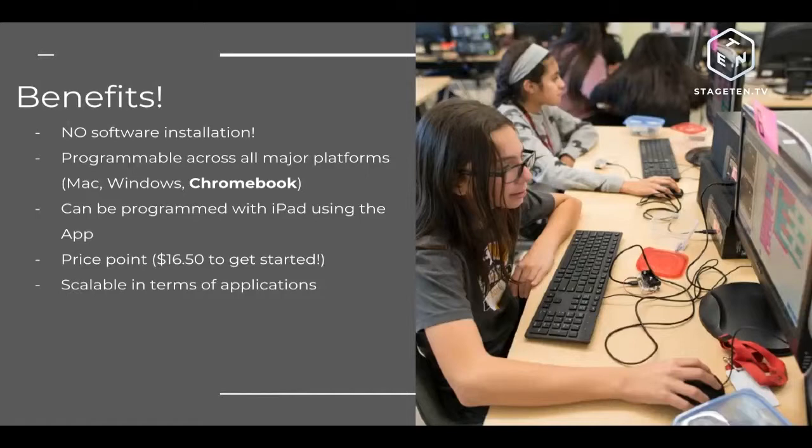The price point is about $16.50 just to get started. So whether you're doing 2-to-1 or 1-to-1, this is a really easy board to get students started at a pretty easy price point. It's also very scalable in terms of applications, whether you want to go into robotics, data visualization, engineering, or circuit building. There are so many different directions you can go in.